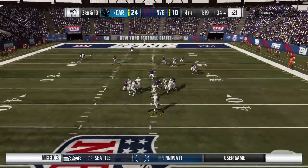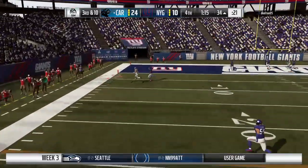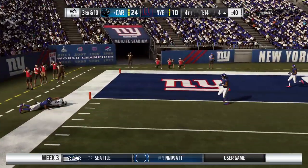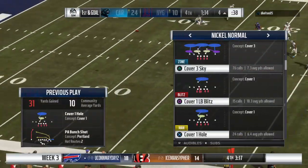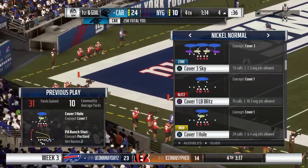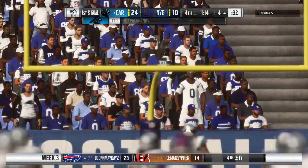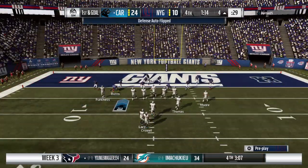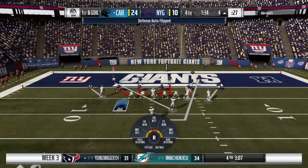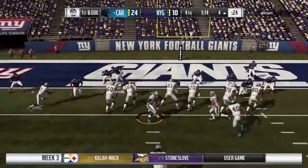Off play action, Newton. Now he'll let it go deep down the left side. And this is caught inside the 5. They're able to convert on third down, and that sets up a first and goal. On any given pass play, you never know exactly where your exit points are going to be. On this play, he was flushed to his left, still on the run, able to accurately throw the football for a nice first down.